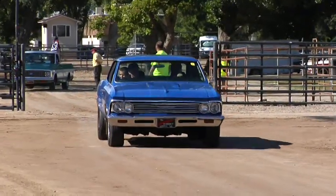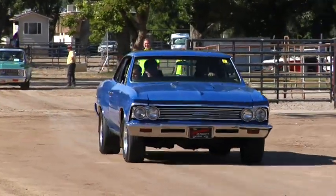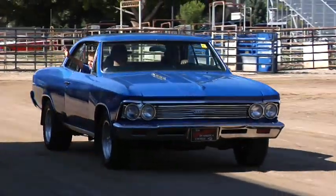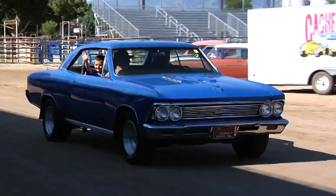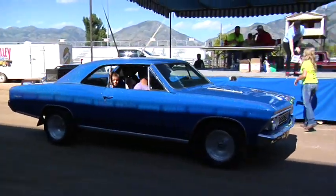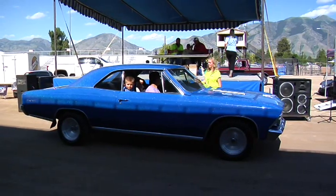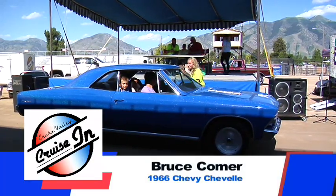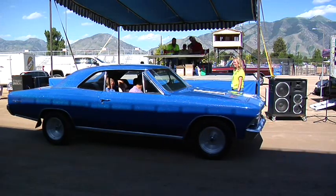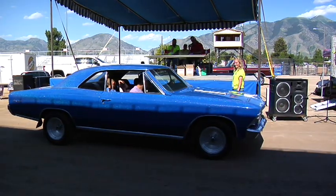Hey, it's a '66 Chevy Chevelle, Bruce Connor from Roy, Utah. Chuck picked this one. Look at the sparkle in that car. Owner has owned the car since high school. Hey, Bruce, you're so high school. Really? You've had that car for 47 years? How many tickets have you had? Never mind.